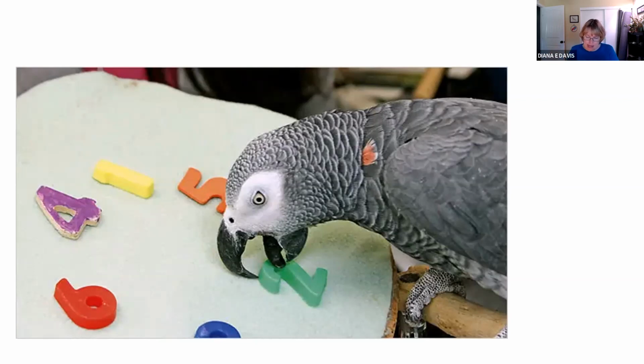He was estimated to have an intelligence level of around a 4-year-old. I think that's probably a bit of an exaggeration. And the emotional maturity of a 2-year-old. I don't think that was an exaggeration. We tend to see this with a lot of the big parrots, the cockatoos, the parrots, the macaws. They tend to have the emotional maturity of a toddler, which is, yeah.